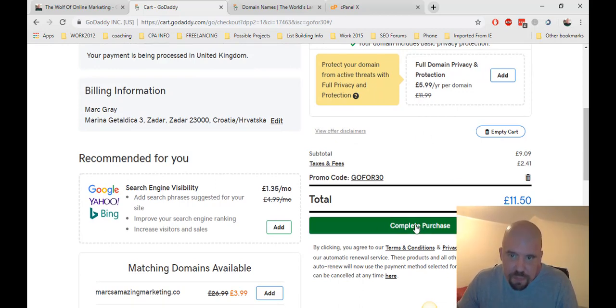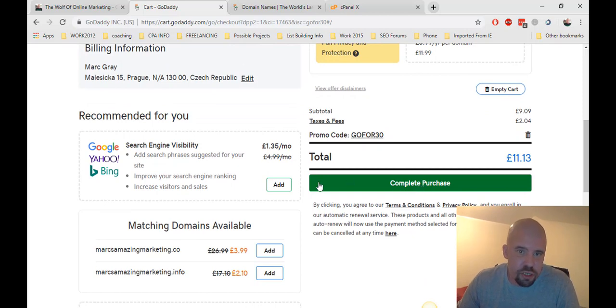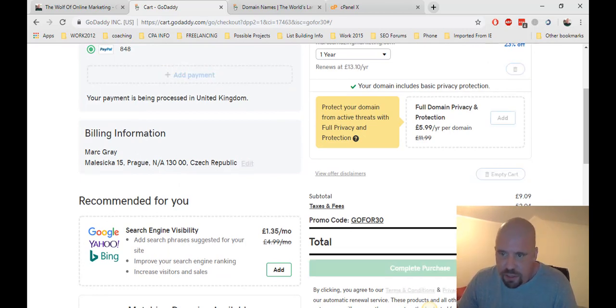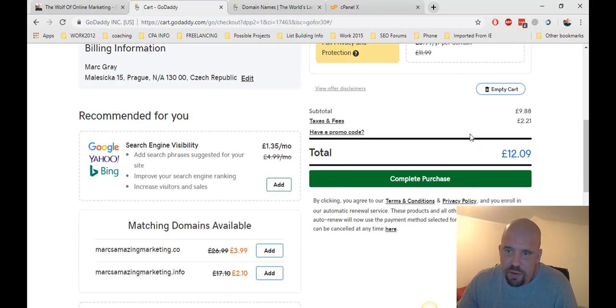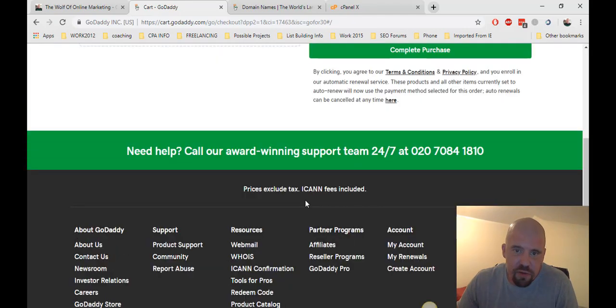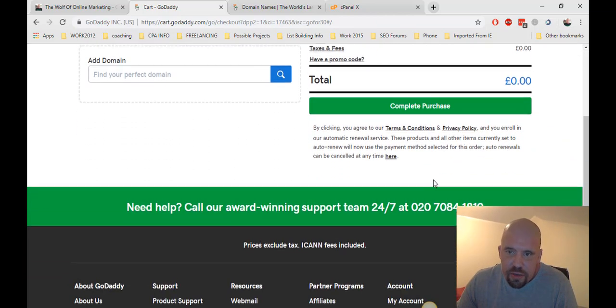And that's it. You would click here. You would complete the purchase. So you'd use PayPal or you would use your Visa. I would use PayPal, and you complete the purchase. I'm not going to do that because I don't need a domain. So that's as simple as that. That's how you buy the domain. Okay, I'm going to delete this from my cart because GoDaddy have a bad tendency to keep emailing you every 5 hours to say you have something in your cart. Okay, yes, I have nothing there.